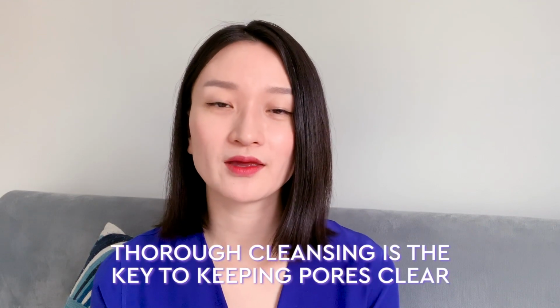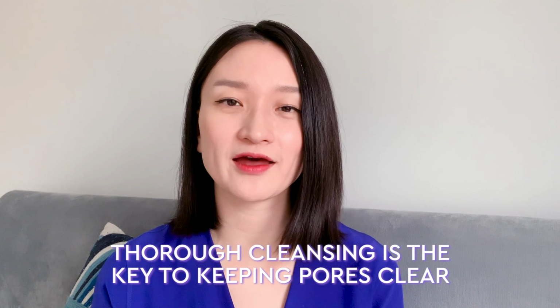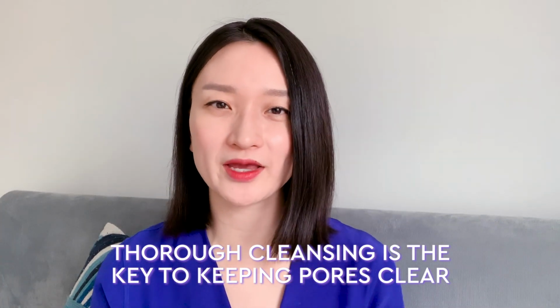The key to keeping pores looking clear and less visible than they need to be is a thorough cleansing step. That's why we recommend to cleanse for at least a full minute to give your cleanser time to really get in there and break up all the makeup, sunscreen, debris, dirt, so that nothing is left to clog your pores.